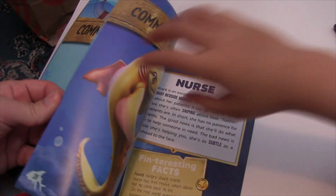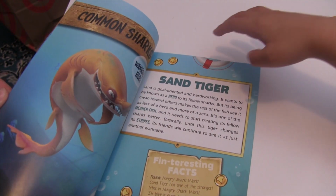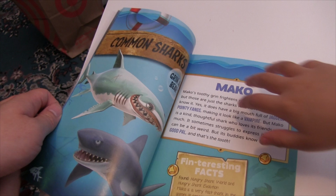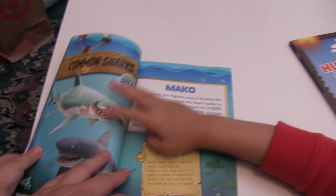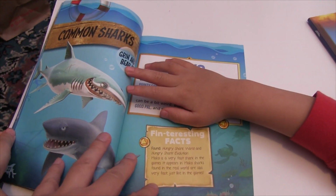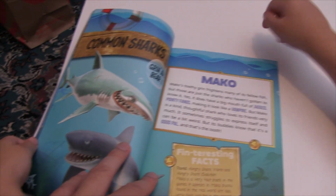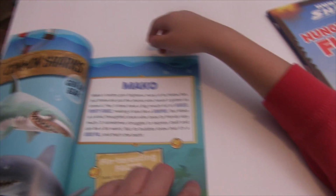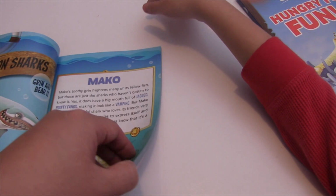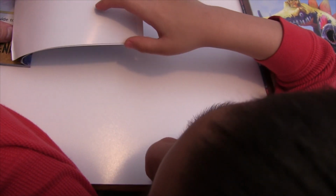Yeah. So this book has a lot of cool facts and different sharks in here. So it's really cool. And if you're into sharks, definitely look for this book. Yeah, and if your school has a book fair, look out for this book, because your school might have it, and you can definitely check out all these cool sharks in here. Mako. Yeah, Mako. M-A-K-O is Mako. Anyhow, we're going to go to the back of the book here and show you guys the poster. Yeah, so you want to flip it open? Then we're going to go shower because it's kind of late for us.